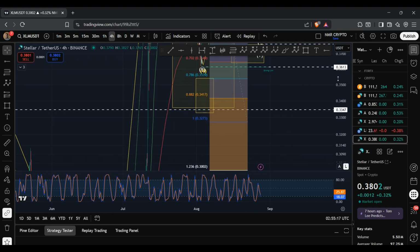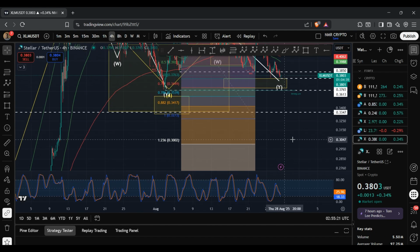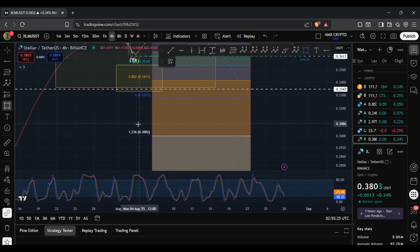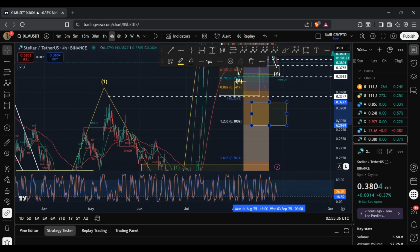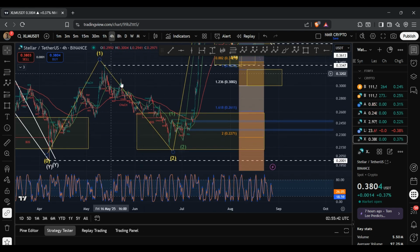Worst case scenario, we go slightly deeper towards the typical range for the Y wave, which is anywhere between 1 to 1.226. And so here you can see that XLM has the potential to reach anywhere between 30.02 cents to 32.73 cents. And so if I mark this target, this region will also be key. And in fact, if I zoom out, what you can see is this range actually sits below the wave 1 or the wave 2 origin.